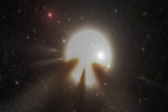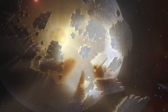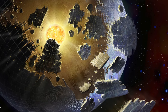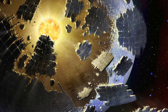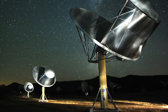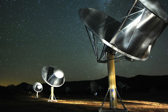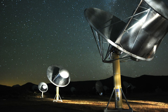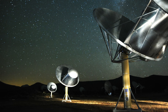had found, Tabby's star. Maybe it was somebody else's megastructure engineering problem. We didn't know, but we could use immediately the telescope in ways to look at that star and cover a lot of frequencies and be pretty sure that we had excluded all the kinds of terrestrial interferences.